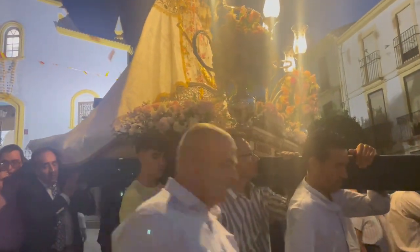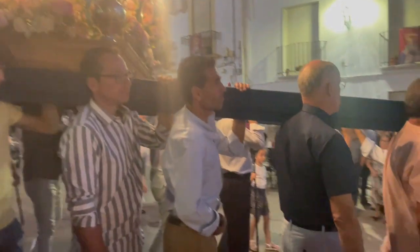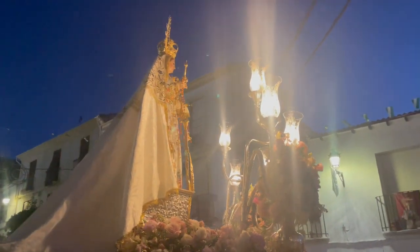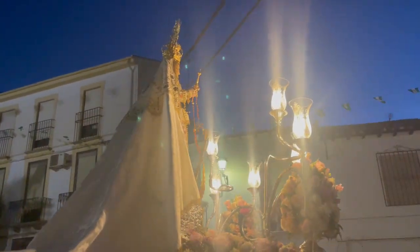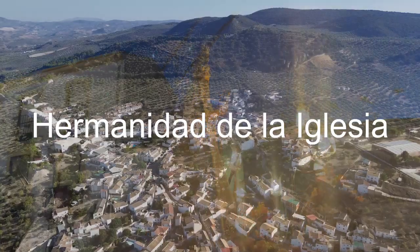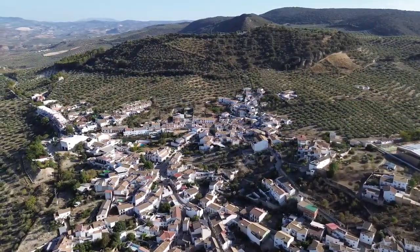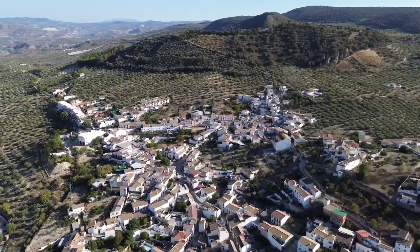Religious processions like this don't only happen in Semana Santa, religious week in Spain. They can happen throughout the year when there's different celebrations and events on in the village. So this is the procession of the Virgin Rosario for the feria week in Castil de Campos. And the Hermandad de la Iglesia, the members of the church, follow the procession. And volunteers will carry her.